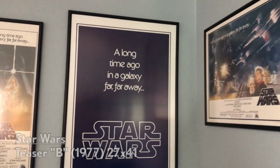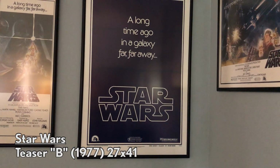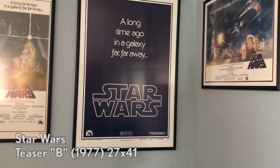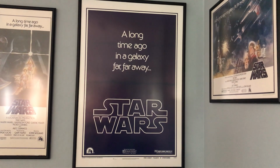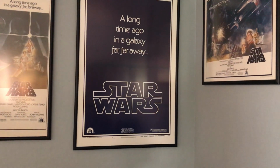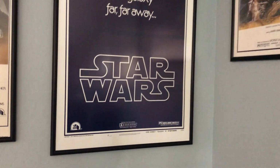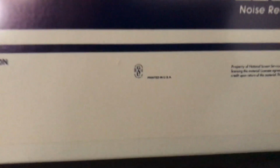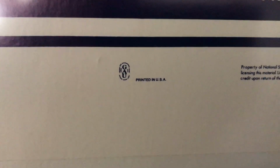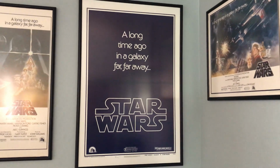The next poster was the Teaser B. Got that tagline out there. Now this also has a bootleg that is very convincing. Same size, almost the same in every respect, except for this little tiny union bug here, this GAU. If that's not present, it's not the real deal.